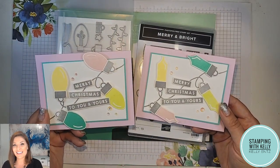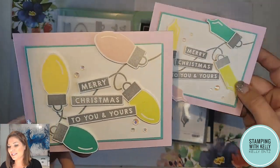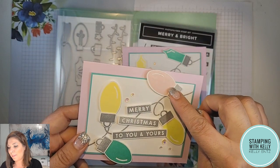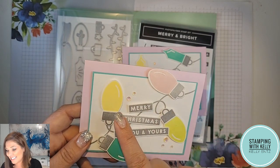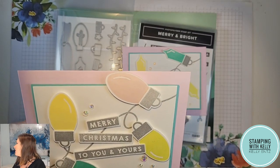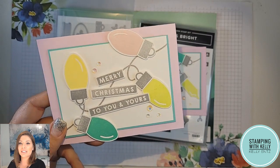Do you guys like these? Aren't they fun? This one here is using some of the new colors. So this is Bubble Bath. Oh my gosh, you guys. And then the new yellow, which is, oh no, I should have looked this up. How come I can't remember it? Shout it out.